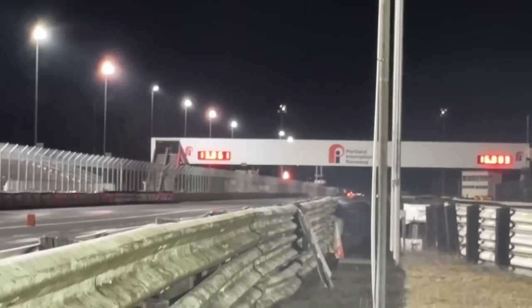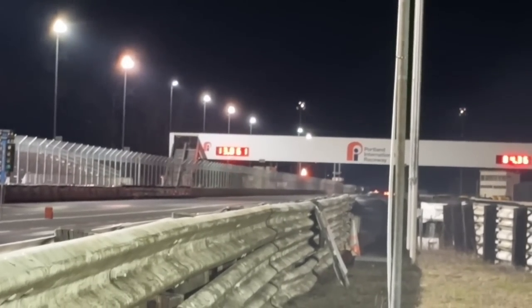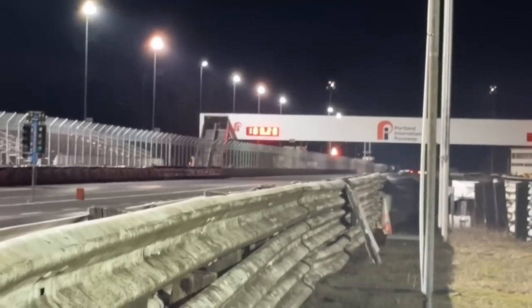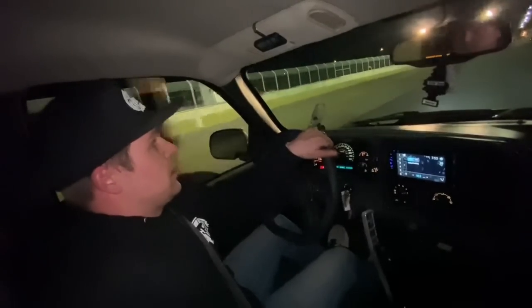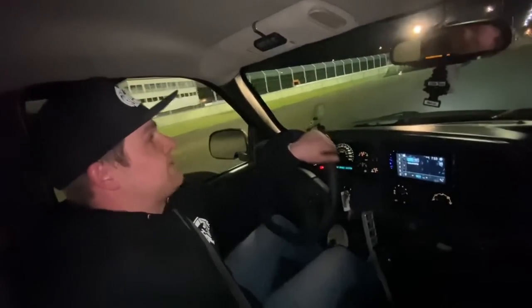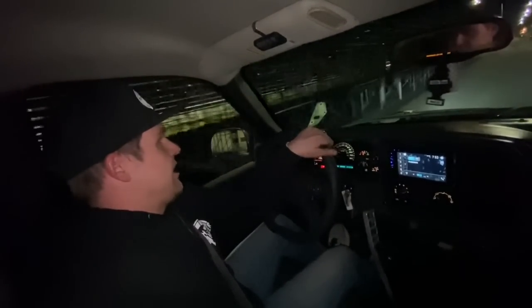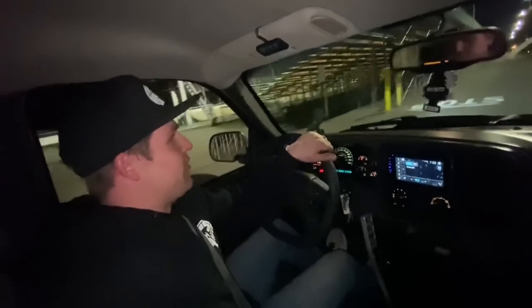13.8 at 100 miles an hour flat, 4/10, 5/10, half a second picked up in the last round. Octane booster and no hood on. The last time I was racing this thing, the clutch was bad, so I was missing gears left and right, and I haven't missed a gear yet. I've been having a lot of fun with this thing, just banging gears in the old V6 truck.